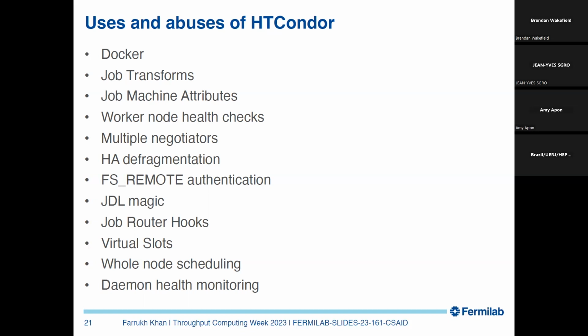FS remote authentication. So I have a gripe with Brian. He missed this authentication method yesterday in his talk. So you should have covered this one too. We use it at Fermi because it probably goes against the idea of an access point, but we have user interactives separated from our schedulers in this particular case. And then we use a shared file system between them, which is again, don't throw stones at me, to authenticate using FS remote.